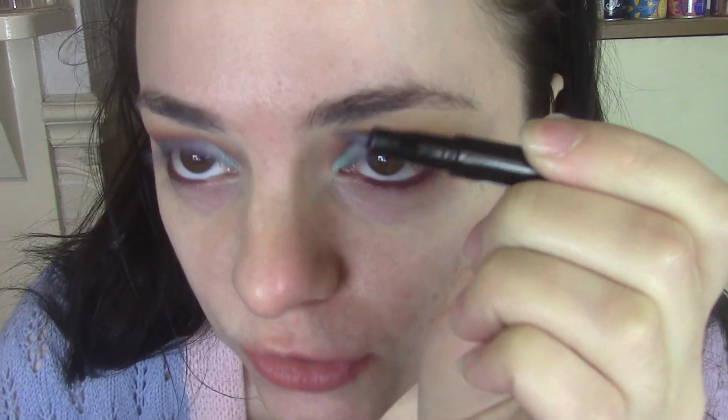That liquid liner's done a pretty good job. I definitely prefer the Art Deco one, mainly just because the tip is a lot thinner. This is quite a chunky tip, so it takes a bit of work. It definitely took longer for me to do that than it did with the Art Deco one, but I like the colour. It's decently pigmented, so it's not bad. Not bad by any means, but not the best liquid liner formula ever.